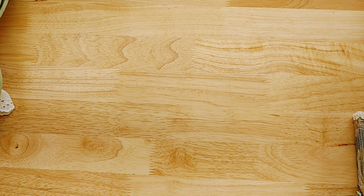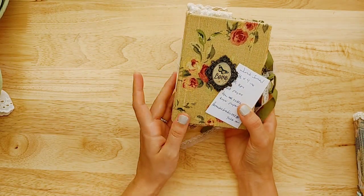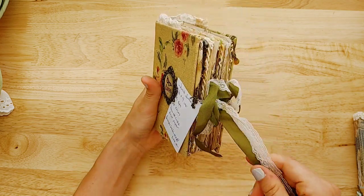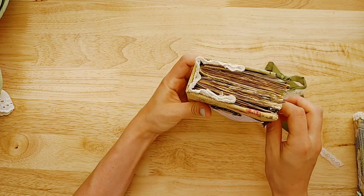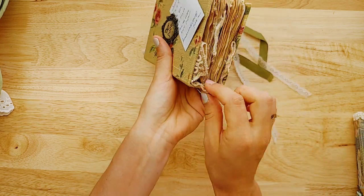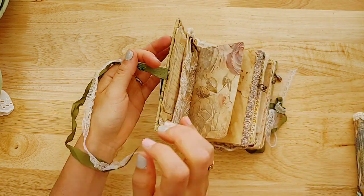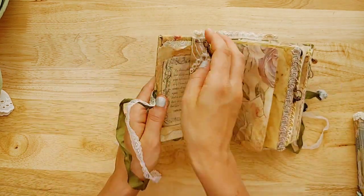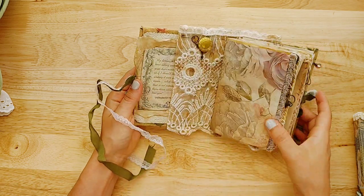We have one more from her. Look at how tiny, 5.5 by 4. It says love. It's fabric covered. Look at the edging, and the top, and the bottom, the lace sticking out. Okay, I can get into this. Look, there's a locket. Gotta open it. It's empty. You could put your favorite photo in there.